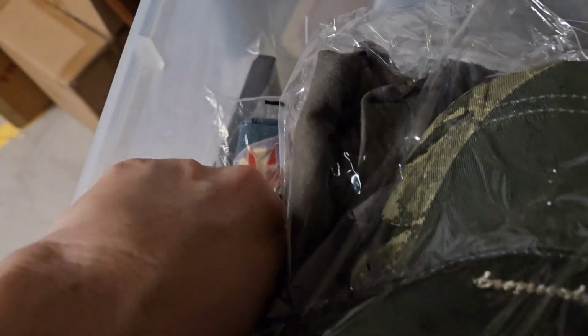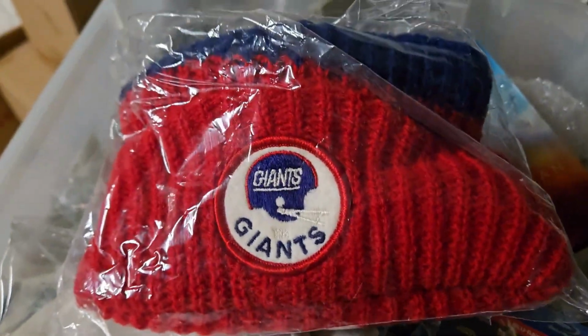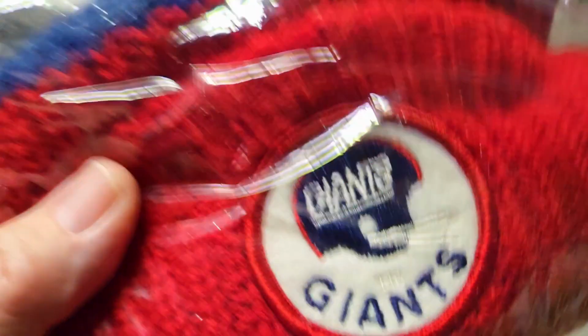It's a beanie I've had for a while. It's from the New York Giants. Might be it. It's a vintage beanie. It's all smushed. There we go. You can see the patch. It's a cuffed beanie with this little patch on it, and it didn't sell for a whole lot, but made a little bit over $12 tonight on eBay.